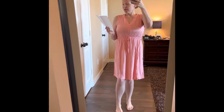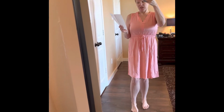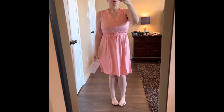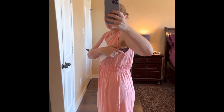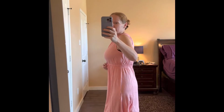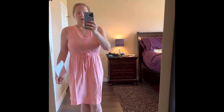All right, so again, this is the BOBEAU, B-O-B-E-A-U, Drawstring Dress in Peaches, size medium. It is very lightweight. It is rather low on the sides. It definitely has a good inch and a half of bra line that shows. I do think it looks cute on. It's definitely not too tight. Got plenty of give to it.